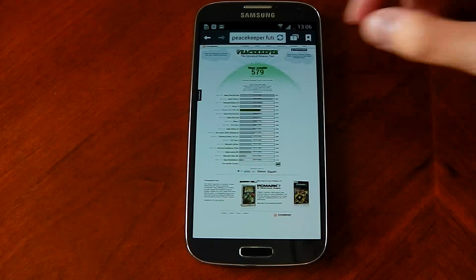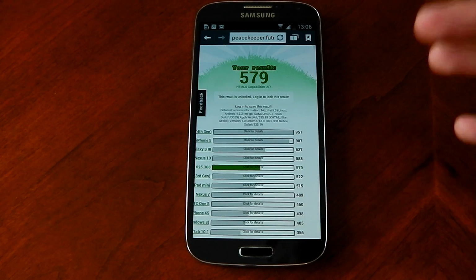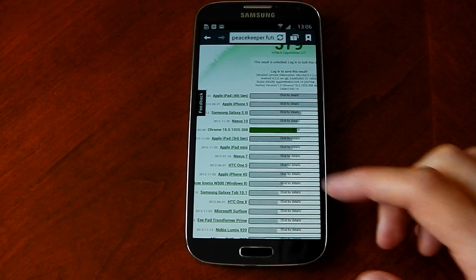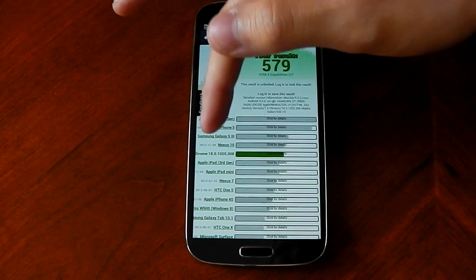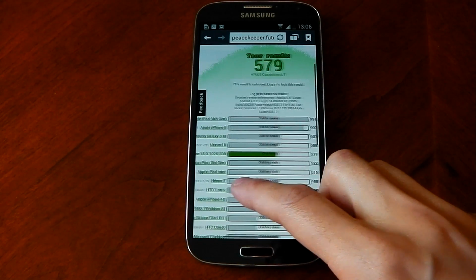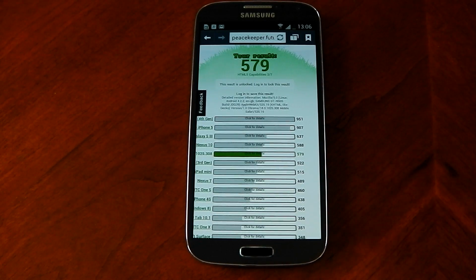Moving on to Peacekeeper, I've scored 579, which I've got to say I'm a little bit disappointed with. I'm not sure if this was just a one-off where it kind of messed up or something, but you can see in the list I'm way below where it really should be. I'm below the Galaxy S3, which scored 637. I really did expect this to be right up there with the iPhone 5.